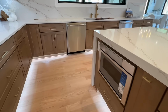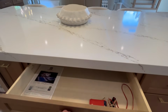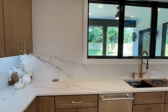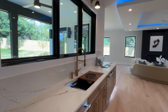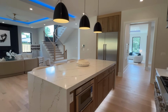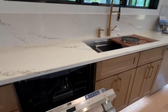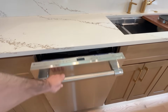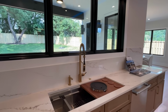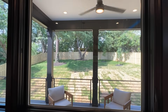Got our Thermador microwave right there. Just open up a few more drawers here. So you got plenty of countertop space. Back up a little bit so you can get a full idea. And we got 2 dishwashers. So those are Thermador as well. And then you got the massive sink right here that's overlooking another one of your decks.